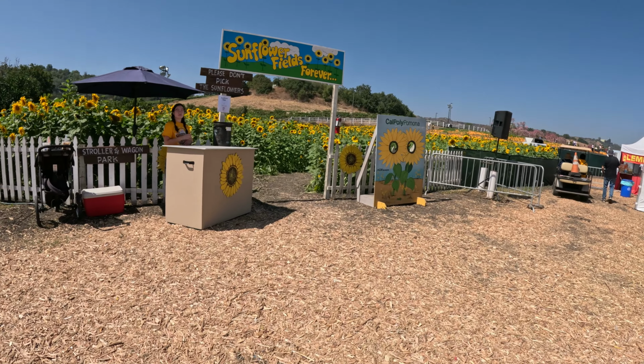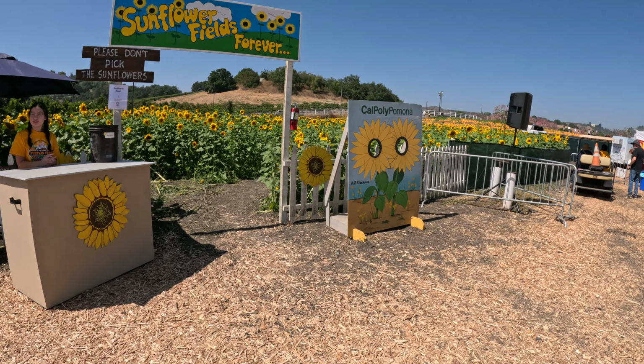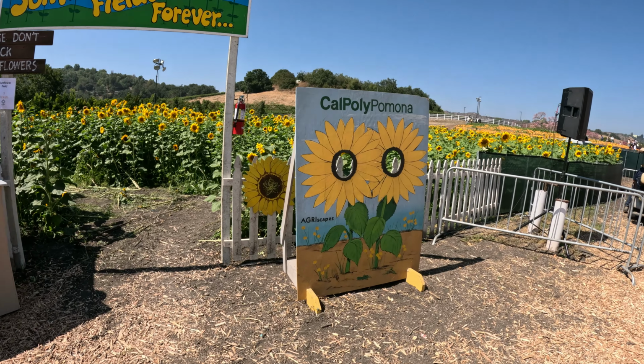We are now heading to the sunflower patch first to see if we can get lost in the maze of tall flowers.